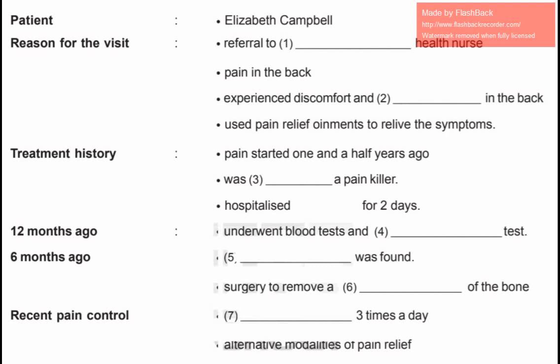Hello Elizabeth, I'm Richard. I'm one of the nurses in this district nursing, and the doctor has asked me to see you, so I guess you know that. Yes, I do. So please take a seat. Thank you. So how can I help you? Well, nurse, it's kind of a bit complicated. I've got this problem with my back. And it hurts very bad. I've seen your case notes.